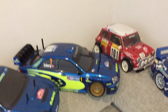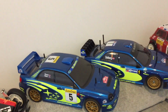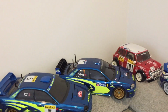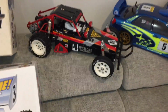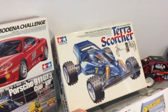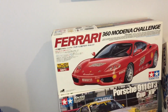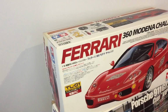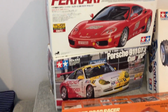We've got some more rally cars, the 2003 with the Buggies, and 2007 there. We've got the Wild One re-release, that's a cool kit. We've got another Terra Scorcher, that's the box. Yeah, that's another in-box kit, guys. Then we've got some on-road, some more touring car style stuff as well. So that's a TL01, brand new in box. Pretty cool kit, that one.